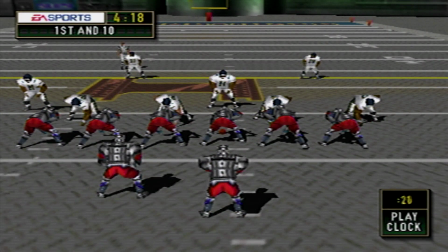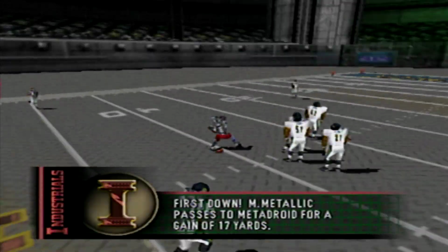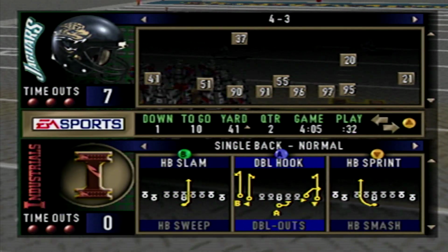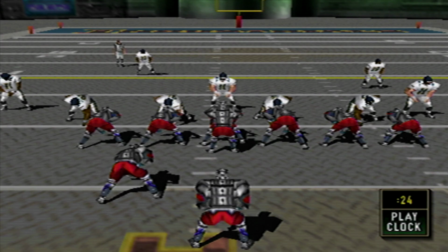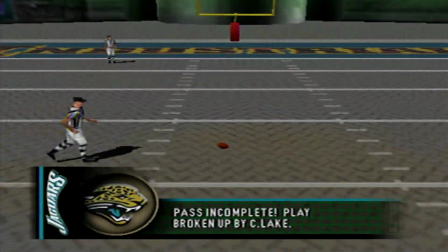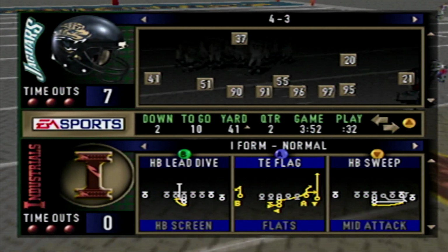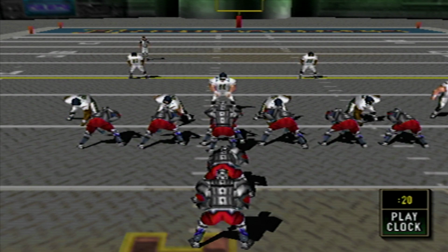Three wide receivers. Steps back. Throws left. Pass is complete. First and 10. Ball on the 41-yard line. Over the middle. Second and 10. Ball on the 41-yard line. The backs are lined up in an eye. The toss.